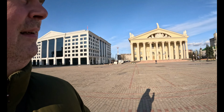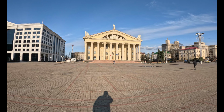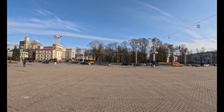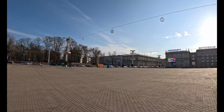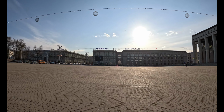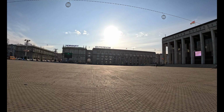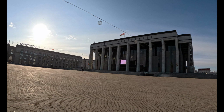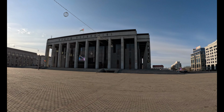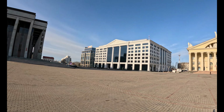Look around here. We've got here the Palace of Culture. Look how far back it goes. Over there, more Soviet buildings with businesses, I presume. Belarus Telecom. And over here, another palace, but of Republic. Wow.